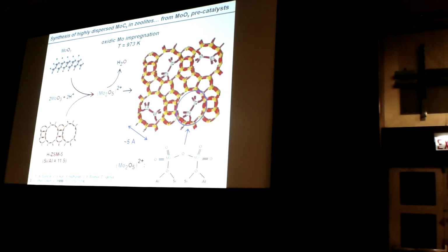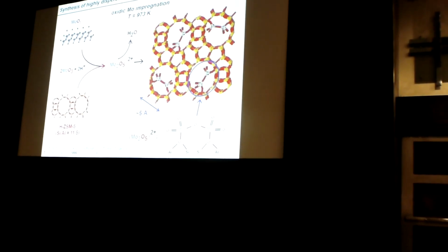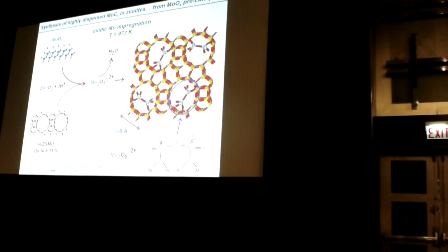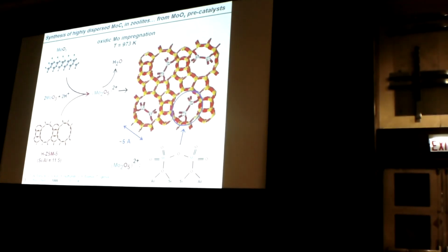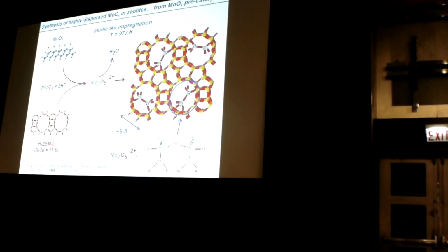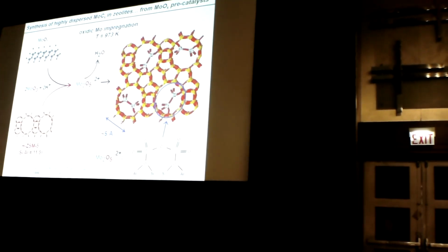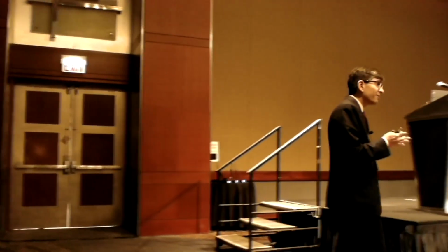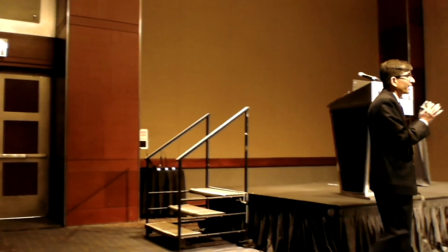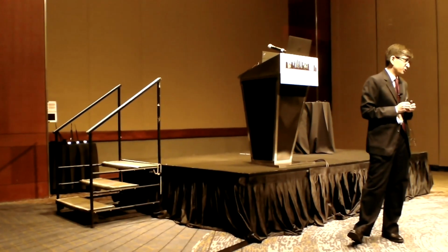So I need high aluminum content materials, and this aluminum content restricts the amount of moly that I can exchange. So there is a certain amount that I want to do, and after that there are no more pairs available, and you end up making sites that are either irrelevant for catalysis or tend to dealuminate your materials. You need high aluminum content materials. You need low moly loadings. We end up using moly to aluminum about 0.25. And then I have a dispersed molybdenum oxide, and the zeolite helps me disperse the molybdenum, at least initially.